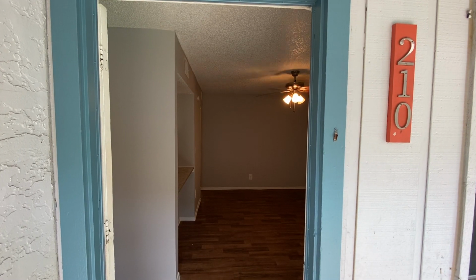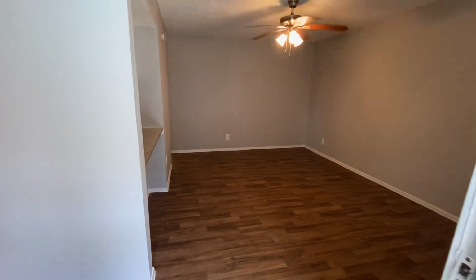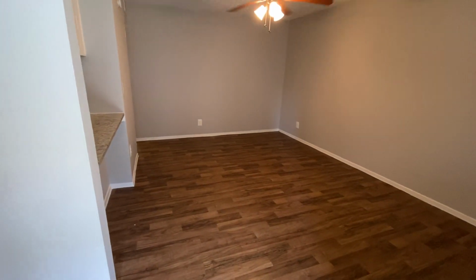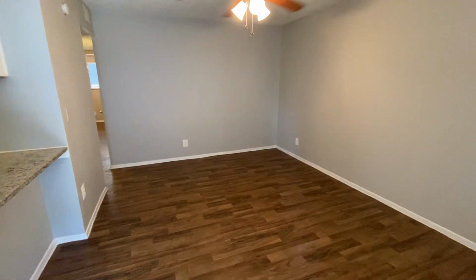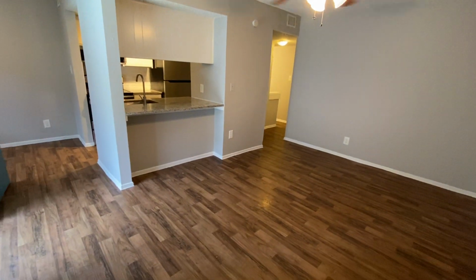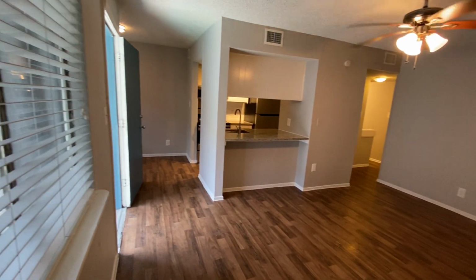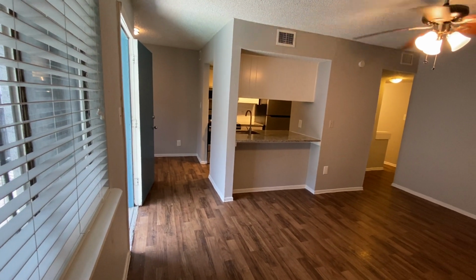Okay, we're here at Lamar Place for a quick tour of home number A210. This is one of our Austin 2-bed floor plans. It has 2 bedrooms and 1 bathroom. And when I walk in the front door, you notice right away this huge living room space, beautiful floors, a lot of light coming in from this window on the left.